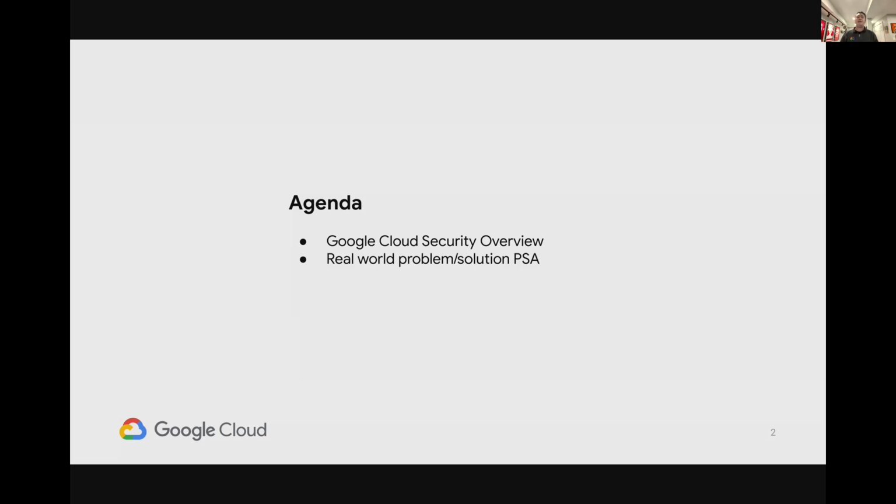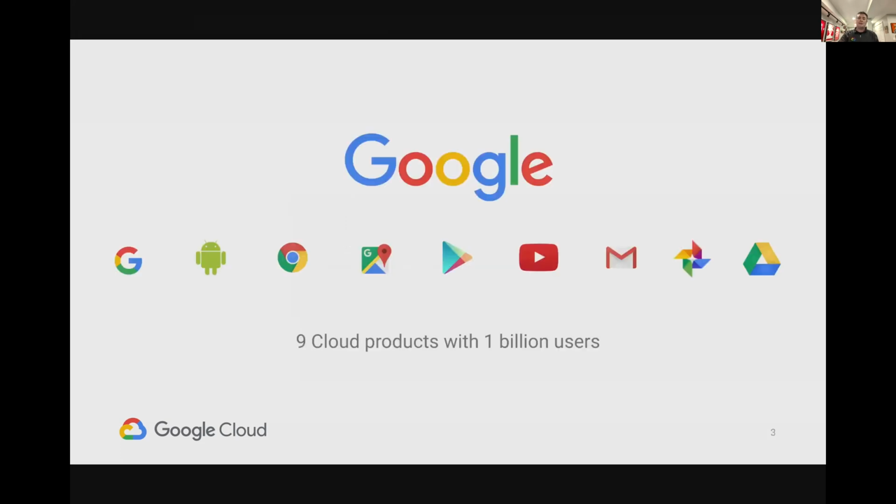The second part is more of a public service announcement on a real world use case and real world problem that a majority of organizations have and just don't know it. So we're going to talk about that, what it means to you, what the solutions are. And then again, feel free to reach out to me for assistance afterward.